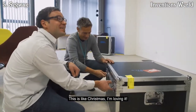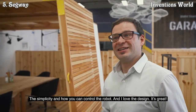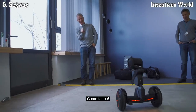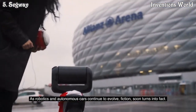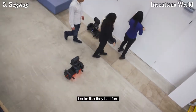This is like Christmas. I'm loving it. This is the simplicity, how you can control the robot, and I love the design. It's great. To which we connect, right? Mm. It has its own IP address. As robotics and autonomous cars continue to evolve, fiction soon turns into fact. Wow. It looks like they had fun.